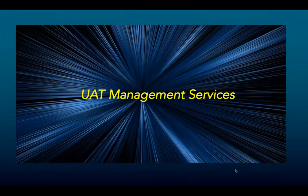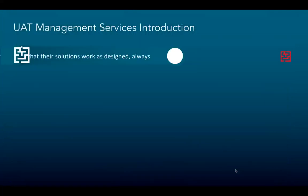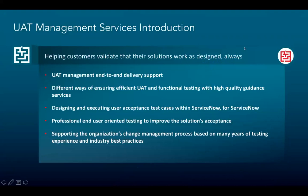So what is UAT managed services? So the introduction is here. UAT managed services helps customers during go live and upgrade. It covers end-to-end delivery support. We have different ways to test customer business flows. We can design user acceptance test cases for our customers. As well, we can provide support for end-to-end flows.